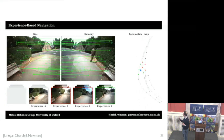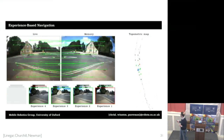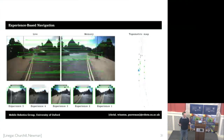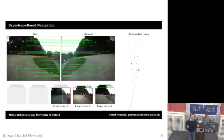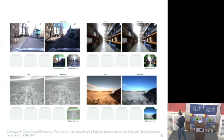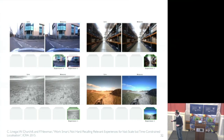So at the top is kind of the experience, the live memory matching that we saw before, and at the bottom, it's the kind of top 5 experiences that you can match against if you see the current view. And that was a pretty clever thing. Now, and I can say that because I had nothing to do with it.